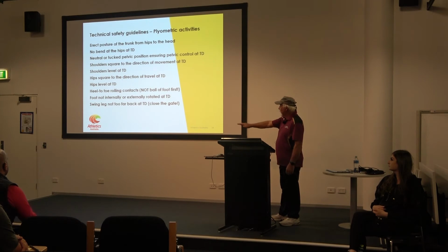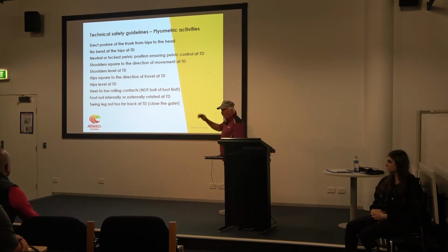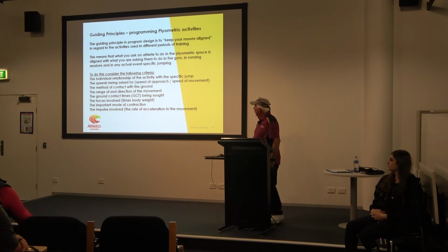Foot's not internally or externally rotated at touchdown. The swing leg is not too far back, so you close the gate at contact. So the stuff I showed you, and I'll show you Christian Taylor, I think, in a second.